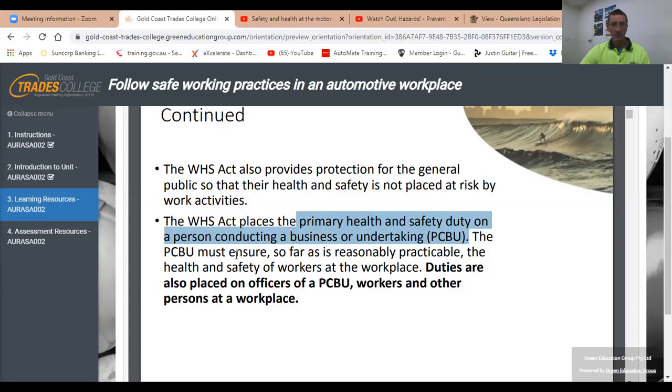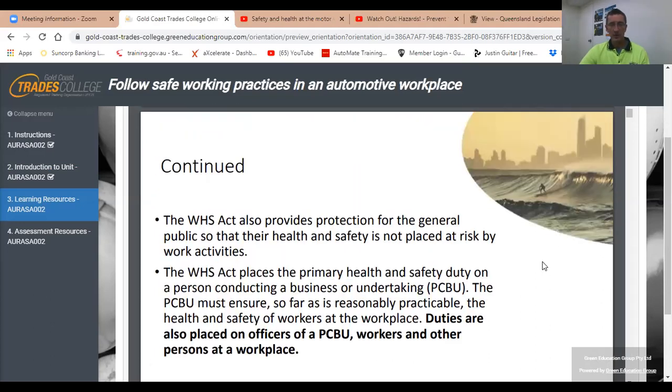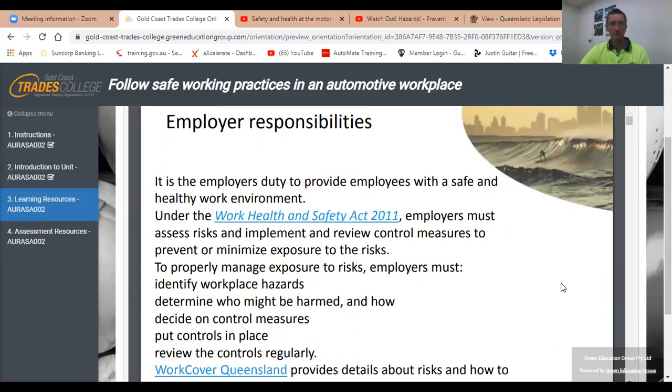Further down the line, the other duties are also placed on officers. So you might have within your workplace a health and safety officer. You might be a worker at that workplace as well. So it's worthwhile knowing and remembering that everybody has individual responsibilities at a workplace when it comes to this legislation. So it's far-reaching and covers just about everybody in a workplace.